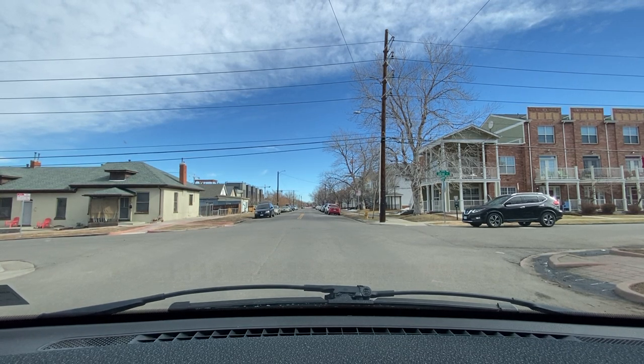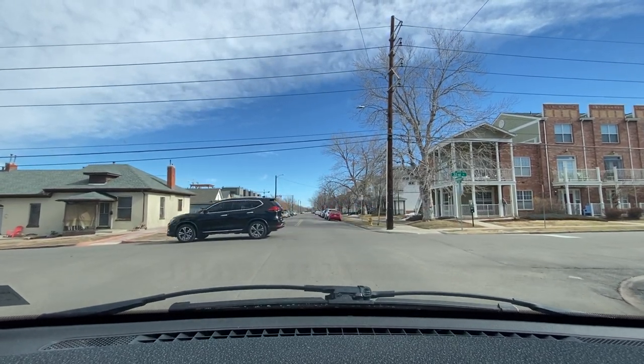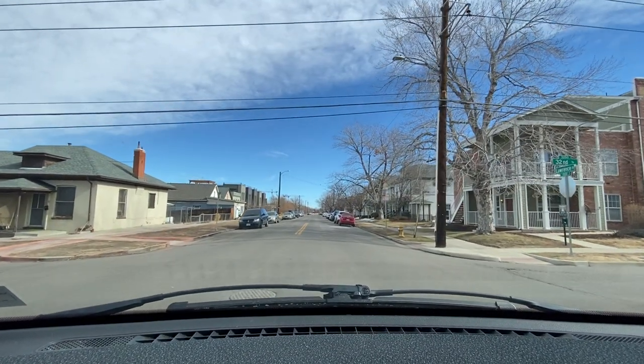We're going to go forward one more block. You're more than welcome to go, buddy. You have the right of way. This is your neighborhood. I'm just a guest. I'm a visitor in your world.